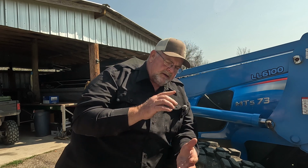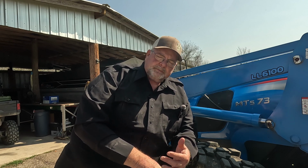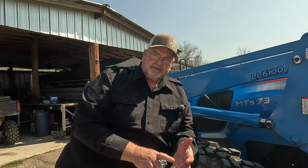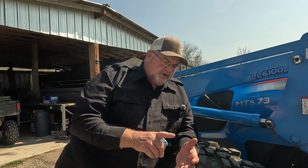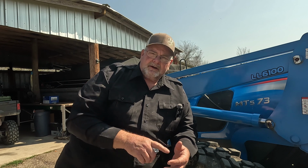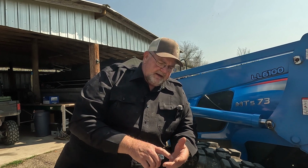Now, the motor has run awesome. I haven't had any issues with the motor. It is strong. It gets the job done like it's supposed to. The transmission shifts awesome. I love the power shuttle shift on this tractor. Everything has been great. I have not had any issues.